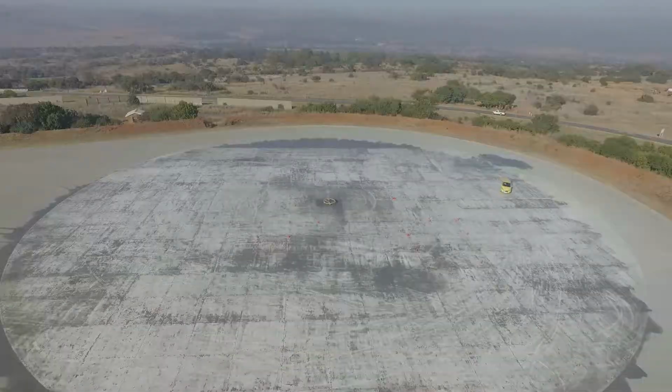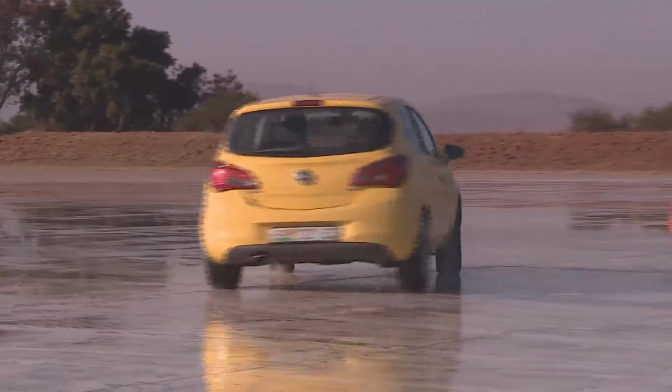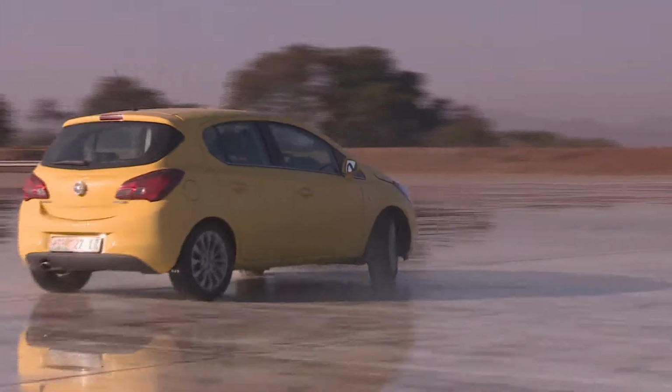That's nice. You're turning into it. Here we go. Turn, turn, turn, turn, turn, turn. Yes, nice, nice. Very good. Nice, nice, nice. Excellent. Excellent drive. So it's all in the throttle hand position.